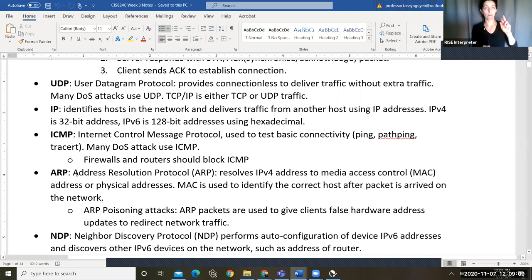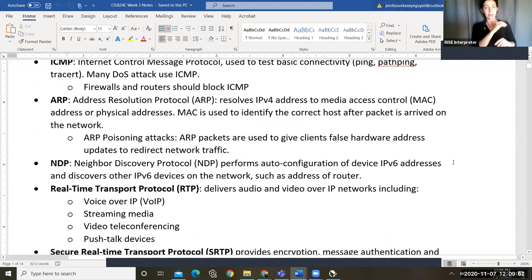ARP is very important in security, and it's important in networking. Address Resolution Protocol, we use this to resolve a version 4 address to the physical address of the system. And as you saw last week, we talked about how ARP can be poisoned because some of this information is stored on the system. So you want to be able to monitor how all of this information is stored and used. Here it mentions again ARP poisoning attacks, where the attacker gives a false hardware address and redirects traffic to their own system.